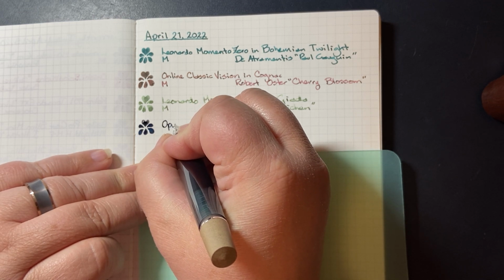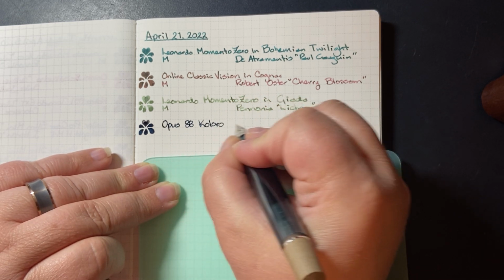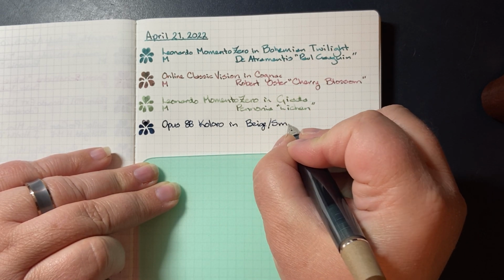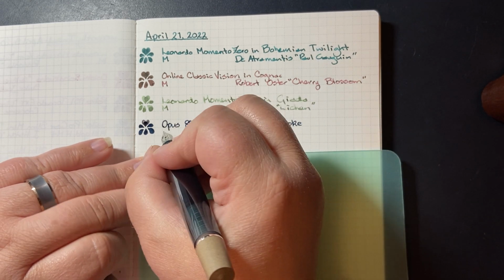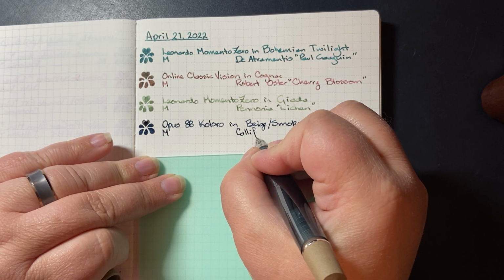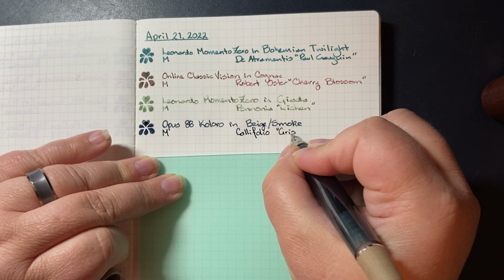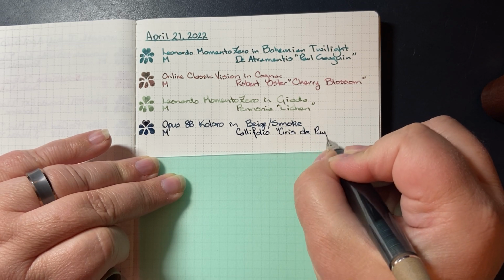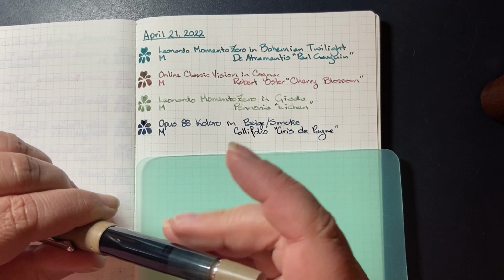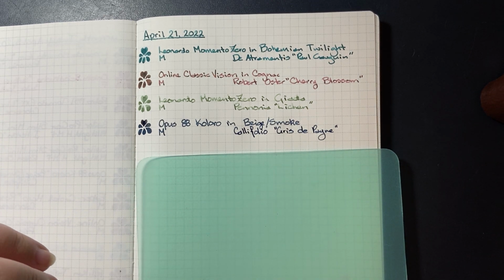But this is my Opus 88 Coloro in beige and smoke. This is another medium steel nib, and the ink is Calafolio Gris de Pain. So every time I write with this pen, it reminds me of Australia, which is nice.